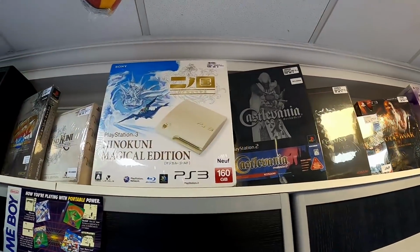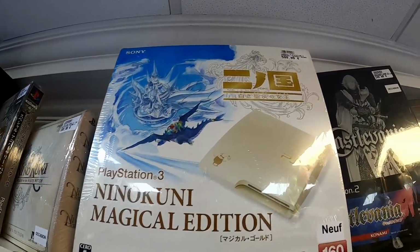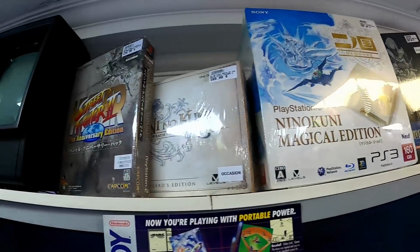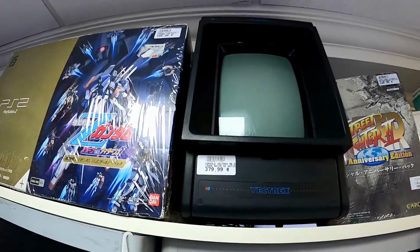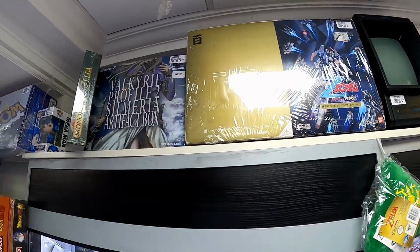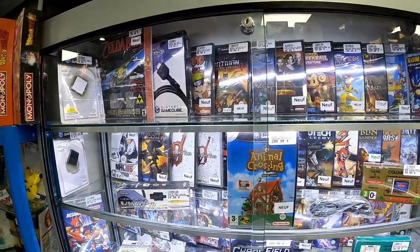Then look at this Ni no Kuni Magical Edition Slim PS3. Again, I had no idea that this thing existed, so when I saw it on the shelf, especially sealed, and granted, I'm not sure if they're resealing these or not, that might just be a cosmetic thing, but that was amazing. This Vectrex for 380 euros. Gotta be honest, I've never played a Vectrex, but I would really like to one day, and they just look super cool. What a great name as well.